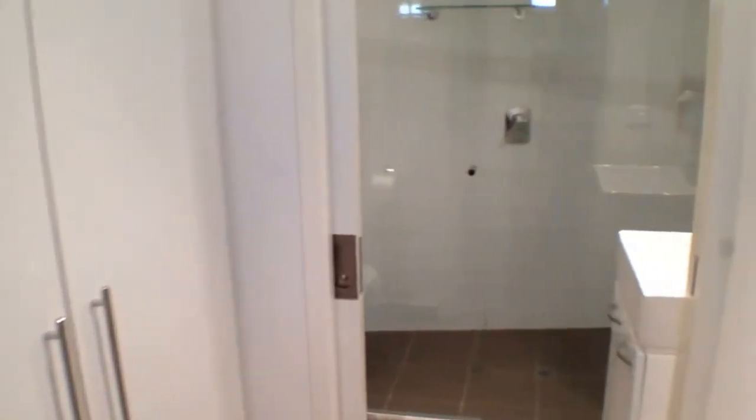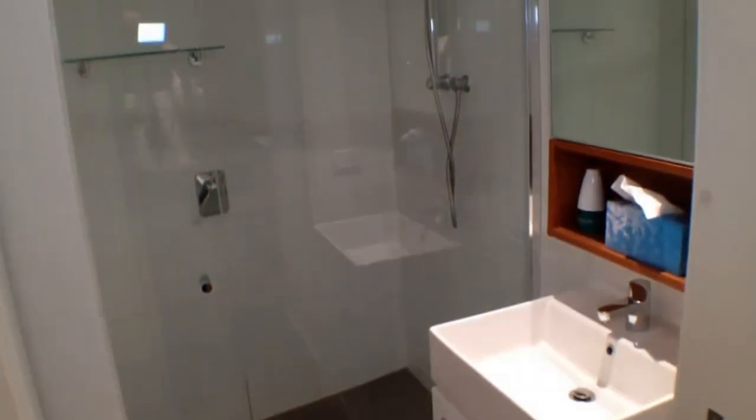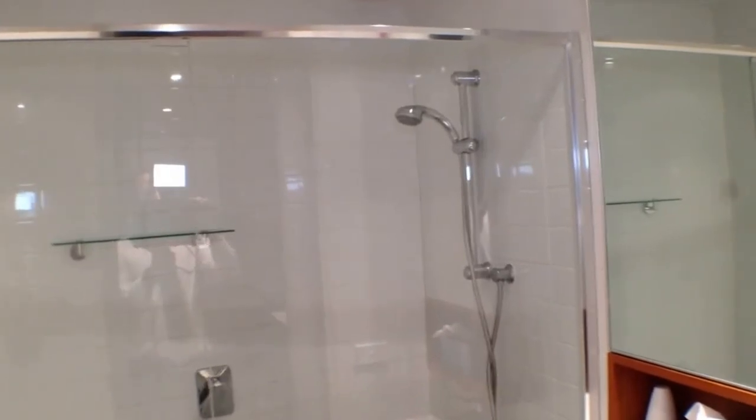Moving in through those cupboards there, we've got our European style laundry. There's plenty of room for a washing machine in there and also a dryer on the wall. Moving into the bathroom, this is nice and modern. Plenty of cupboard space for all of your toiletries and very good quality fixtures and fittings in the shower there for you.